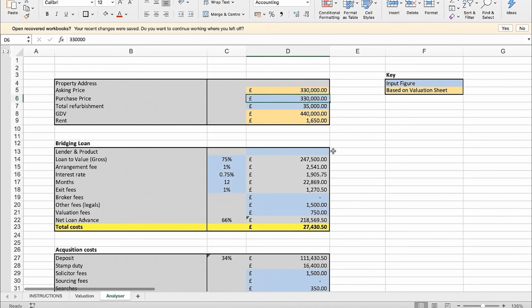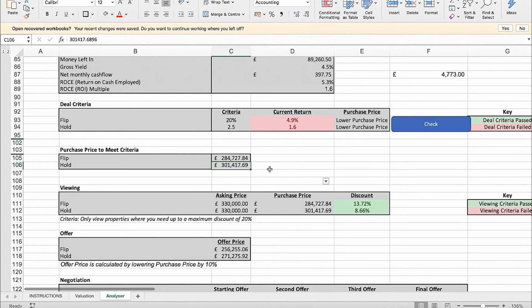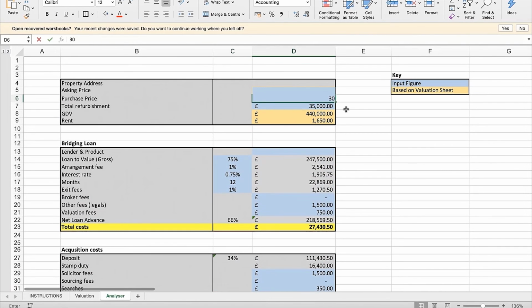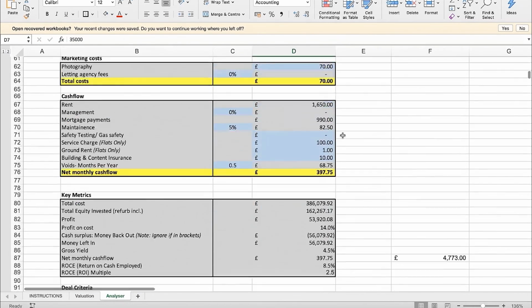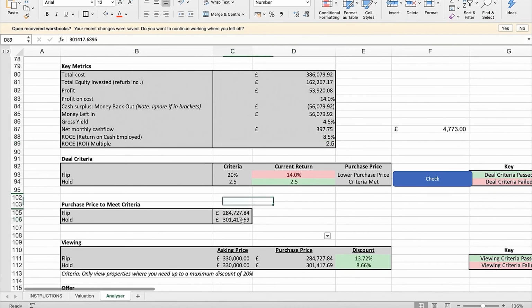I'm going to pay, let me just check again because I've forgotten. I'm going to pay £301,417. This is how much I'm going to pay for this property. And if I go down now, as you can see, the return multiple is now actually 2.5 times what someone would get if they had just simply bought a £440,000 property outright and didn't do any work, didn't add any value, didn't get any discount. So we're now getting a 2.5 times multiple. This is how those are worked out by simply pressing this one button.